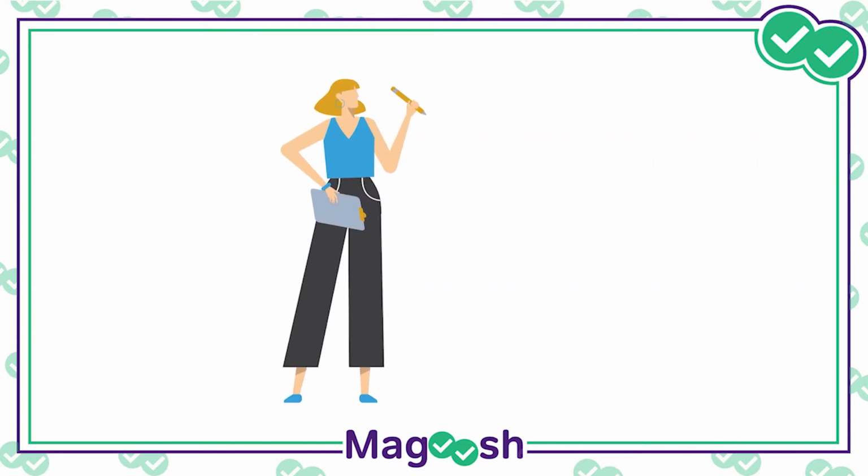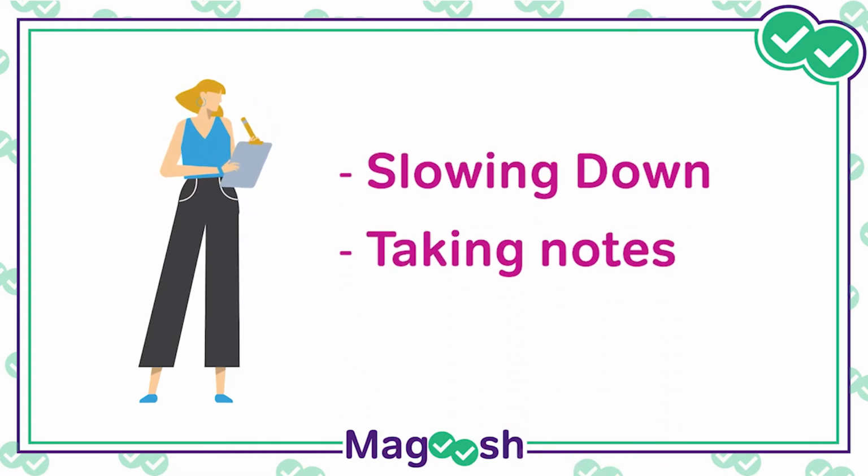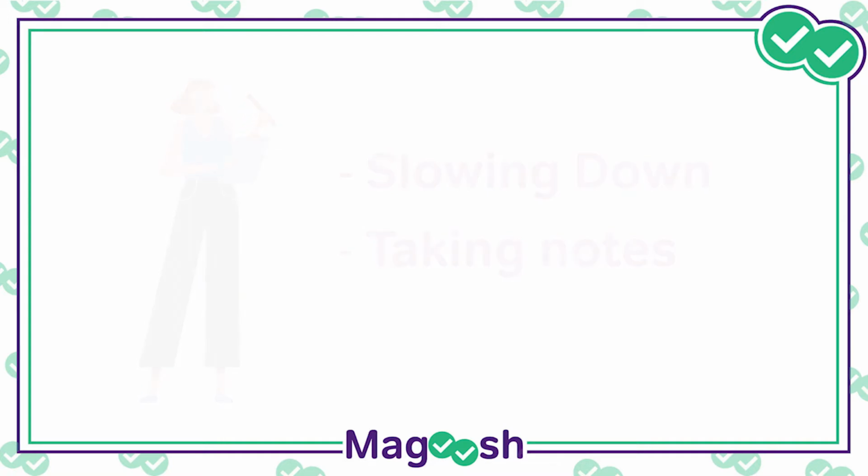Let's look at 2 students and their scores and see how slowing down and taking notes, even at the expense of leaving an entire passage blank, can actually increase your score on the ACT reading test.